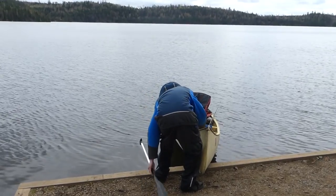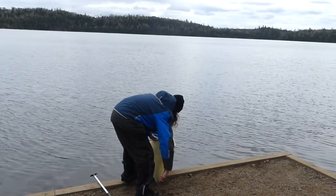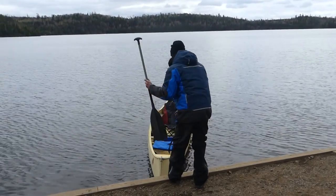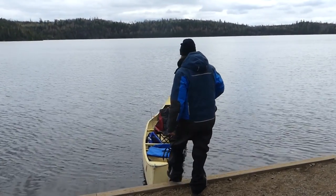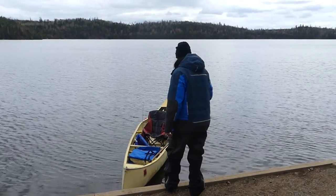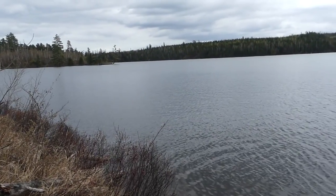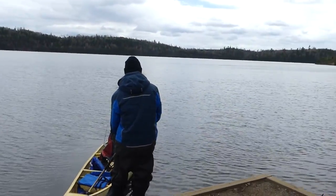Launching the canoe. We're on Round Lake. Going to paddle across to do the portage to Missing Link, see if we can find any brook trout, now that we've caught a couple nice lakers. So, see what else we can do.